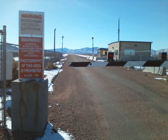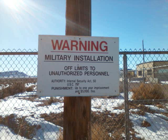This is one of the warning signs, by the way, located there at the front. You can walk up straight to the fence. The way the tour guide said is, as long as you don't cross over that fence, then you're perfectly fine. You can take pictures of the fence, you can take pictures of the signs all year long, it doesn't matter, just don't cross over it. And it shows what you see there: off limits to unauthorized personnel, and the punishment is 1 year imprisonment and a $5,000 fine. So he says they take it very seriously, obviously, given the super clearance that they have there.